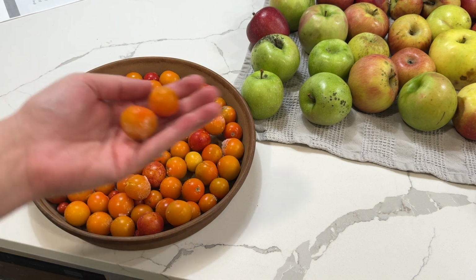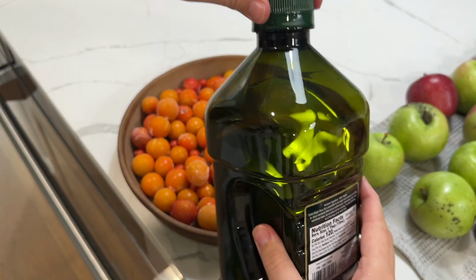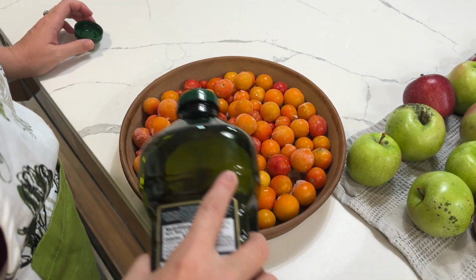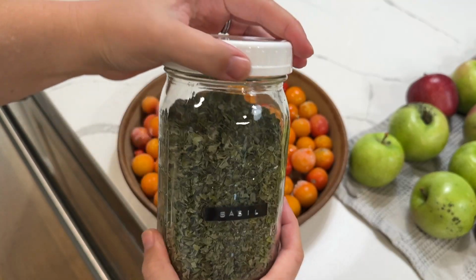And you can roast these just from frozen. Just a drizzle of olive oil. Some basil.